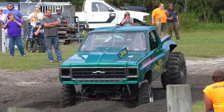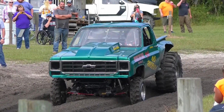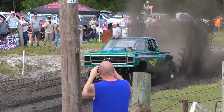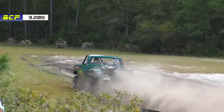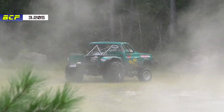Here comes Still No Problem, and look at that. What did I say? That starting line is getting dug out already. All right, let's do it. We got some about 8-inch deep ruts on the start. Jeremy Smith getting bucked around, still runs a 3.20 with a 5.